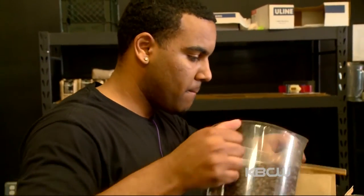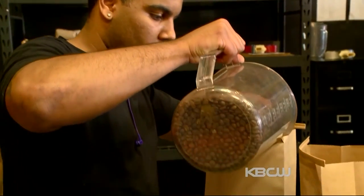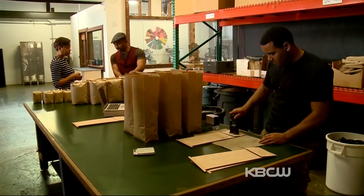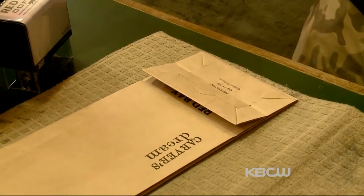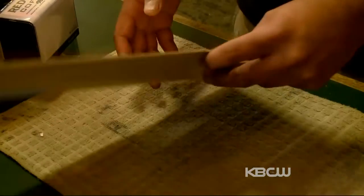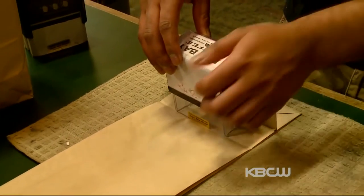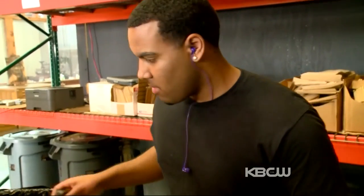Once all the coffee is roasted, we bring it here, we bag it within 24 hours of roasting it, and we have it out to our clients in 48 hours. We're still a very small roaster, a micro roaster, and we pack each of these bags by hand. We label them by hand, we stamp them by hand. So it's a very labor-intensive process. And how many bags a day are we talking about here? On a busy day, we might bag up 400 or 500 bags.